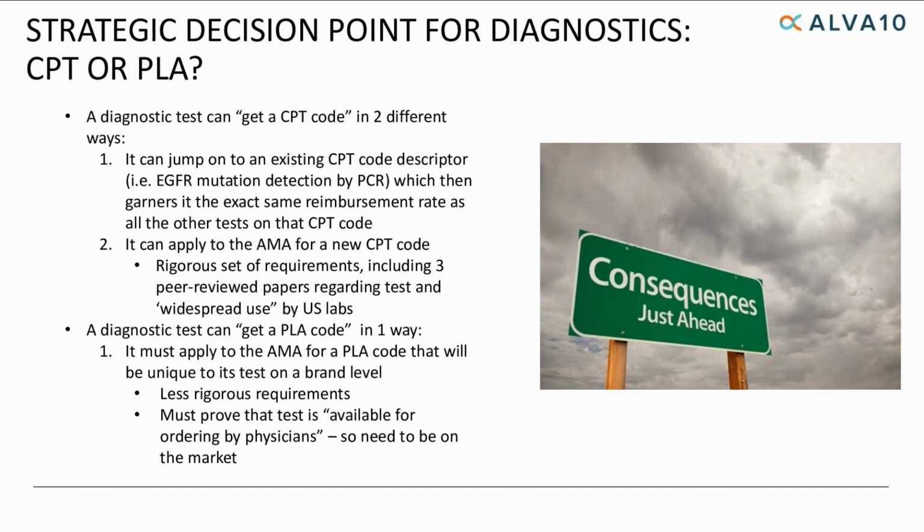But let's say, for example, you have some sort of a twist on your assay. Let's say that you figured out a way to do it, but it requires a little bit of new technology or something else. So you can actually go and get a new CPT code from the AMA. You can say, my test is kind of like this code, but it's new enough and it's different enough technology that I want my own code. Okay, fair enough. You can definitely ask for that.